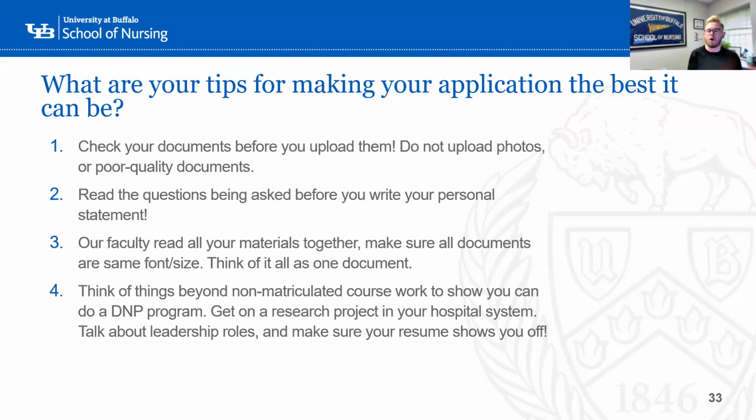Our faculty read through all of your materials together, so think of all of your documents as one document. That means that the resume that you upload should have the same font and style of your personal statement. Now, we completely understand that the letters being uploaded on your behalf might be different. We're not going to hold that against you, but just do your best to make your application feel like one coherent document.